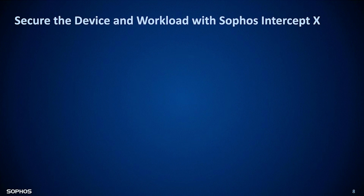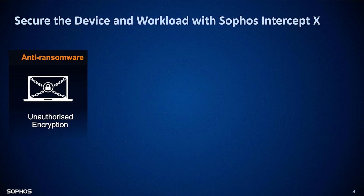So let's look at securing the device and workload with that Sophos Intercept X. This is the endpoint protection, some of those layers, right? And there's many more layers even, but I'm going to cover some of the big ones here. So first, Intercept X is really built on two dedicated anti-ransomware technologies, if you will. So we call it WipeGuard and CryptoGuard. CryptoGuard is really the main one there that we hear a lot about, but what CryptoGuard does is stop unauthorized encryption. So we take a just-in-time file cache or copy of that file, make that secure backup in our own secure safe store.